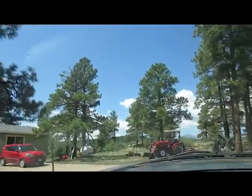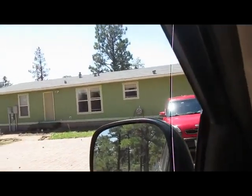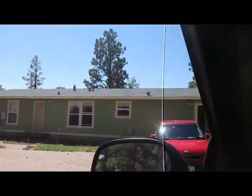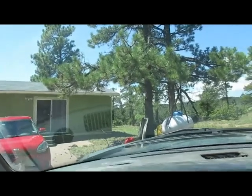Nice driveway. Got a brick driveway. It's pretty neat. Okay, let's go meet the people and we'll take a little walk around inside. And I'll show the drive back to the main Wet Canyon Road. We're only about 3 miles up in here.